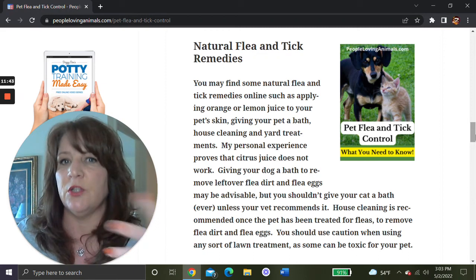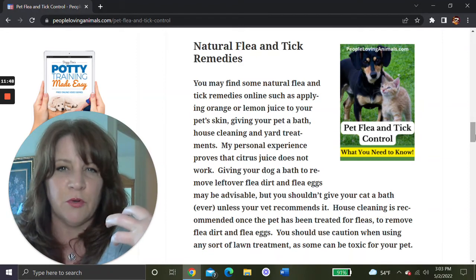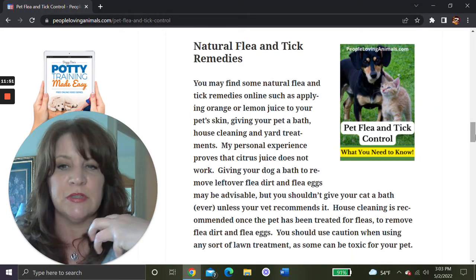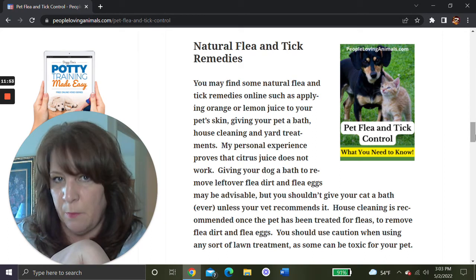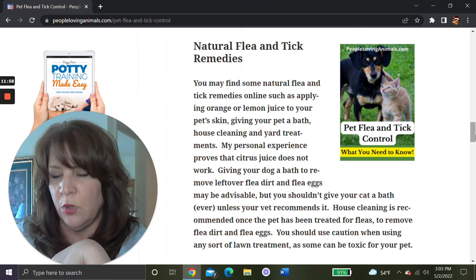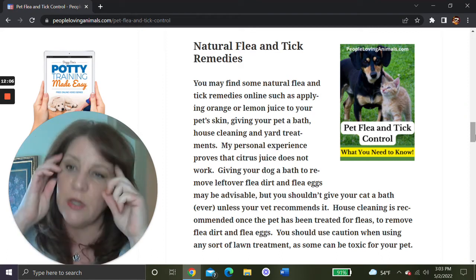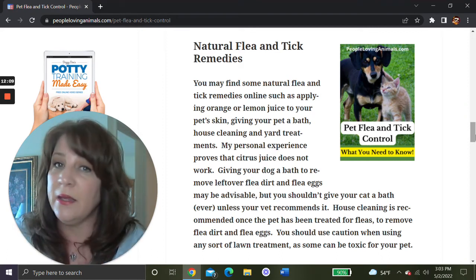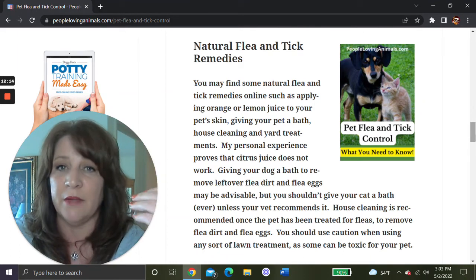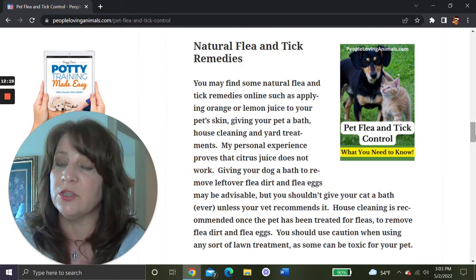Also, giving your dog a bath after you've given them the flea treatment. If they already have fleas and you've already given the flea treatment, then fine. Give your dog a bath, because it's going to get rid of any leftover flea eggs or flea manure or flea dirt that's on your dogs. Do not give your cat a bath ever, unless your vet specifically tells you to. I just did a video fairly recently about how often to bathe your pets, and the answer for cats is don't do it at all. So watch that video if you want some more information on that. And again, flea baths do not work. It's not going to work to get rid of the fleas. Believe me, I have tried it a million times. It does not work.